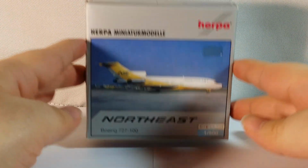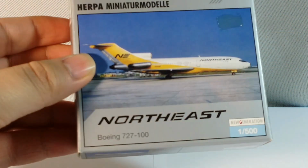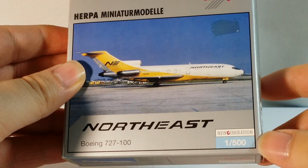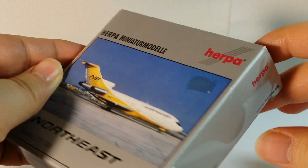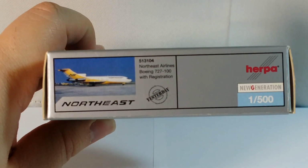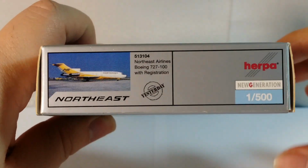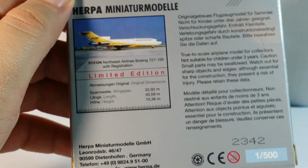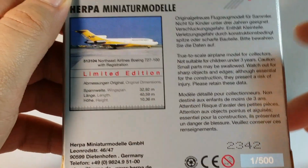So here's what the box looks like. As you can see, this is of Northeast, and it's new generation, meaning it has the small landing gear. Here's a look at the side. And this is Herpa catalog number 513104. And here at the back, you can see it's part of a limited edition.